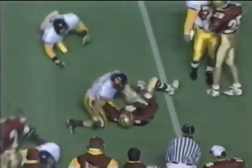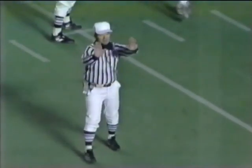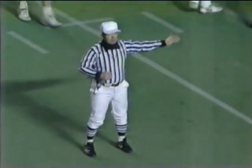Watson will field it at the 48. And got back to the 45 of the Mountaineers. We'll watch the sun work on first down. Gonna loft one to the sideline for Cannon, and a penalty marker will go down. Mike Logan. Pass interference on the defense, 15 yards from the previous spot.